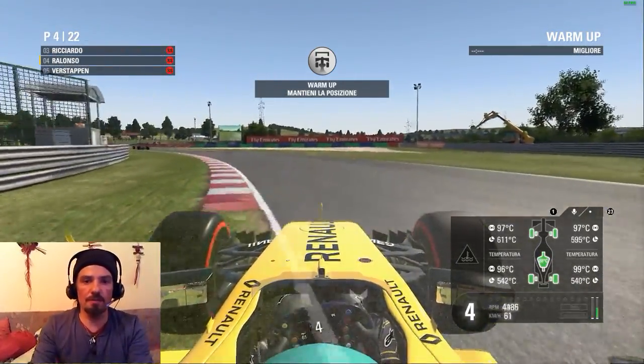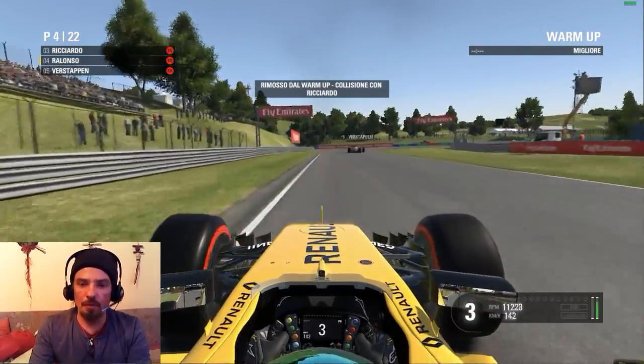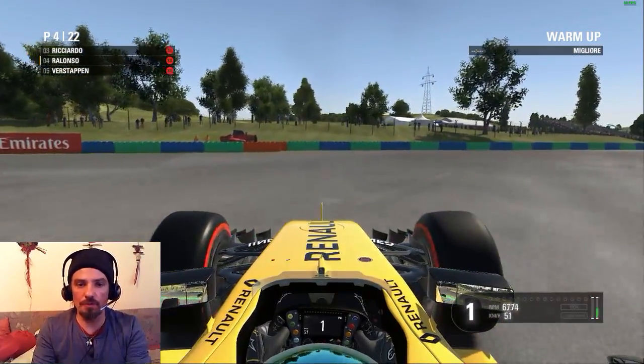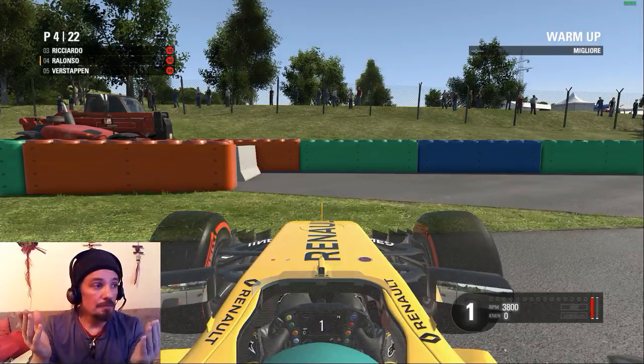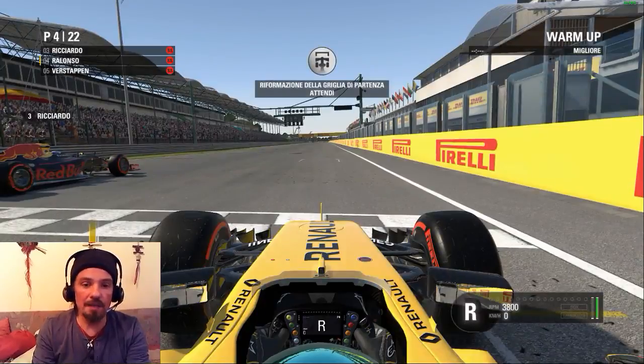And then Ricciardo, the guy who braked down like an idiot, and so he forced us to abandon the warm-up lap. So guys, sorry for this, but we can't finish describing the track today. Thank you, Ricciardo, you blind idiot.